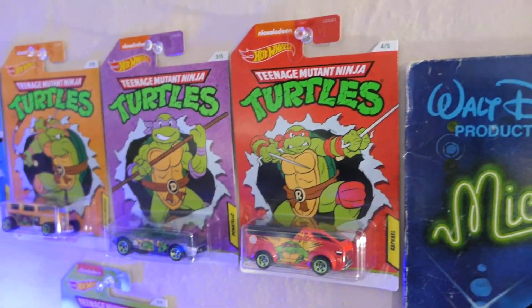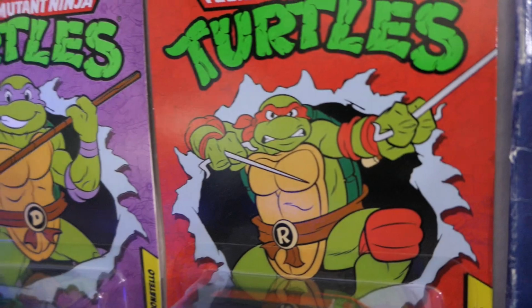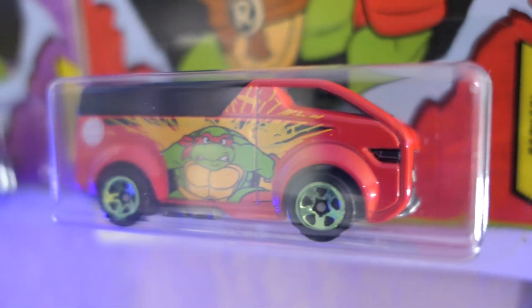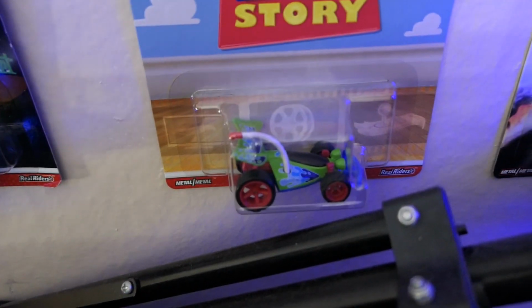And then we have another recent pickup, the Ninja Turtles Hot Wheels. Couldn't really think of a place to put them, so I just hung them here. I did want to keep them in the packaging because, let's be honest, anybody who's getting these is getting them for the packaging and not the actual vehicles themselves. Then moving on this way, we have my Matchbox Jurassic Park Jeep, my Back to the Future Hot Wheels DeLorean, and my Toy Story Hot Wheels RC and Pizza Planet truck.